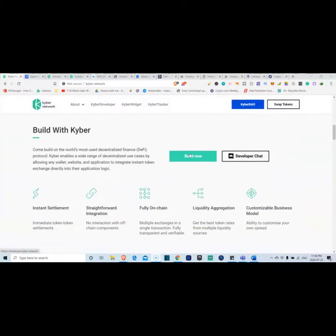So if you happen to be a developer, for example, you could definitely do a lot with the Kyber network. Now they've set it up so that you can allow pretty much any wallet, website, or application to integrate instant token exchanges pretty seamlessly with the application logic.